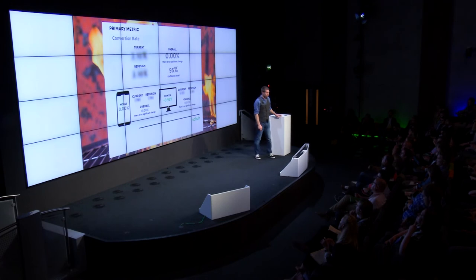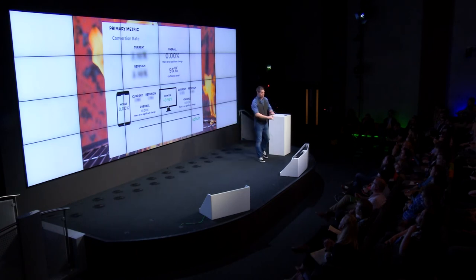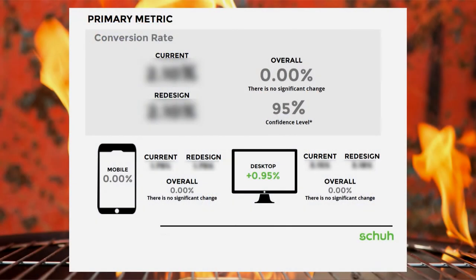And this was the result of the 50-50 test. So going back to the spoiler, no difference, right? Going from black to white, none at all. So colors, doesn't matter. Or it might matter, but in this case, it didn't matter. A little bit of a difference on desktop, but really, where most of our audience is, there's nothing there. We talked about confidence, we talked about significance, and that was key in this message.